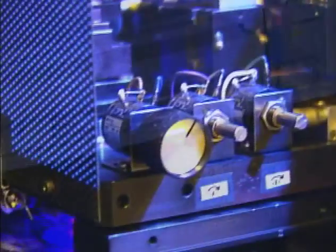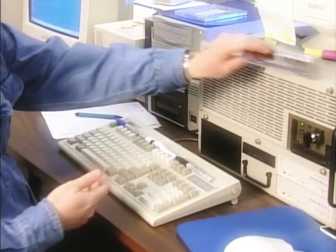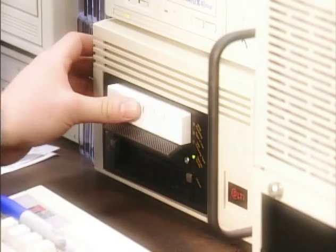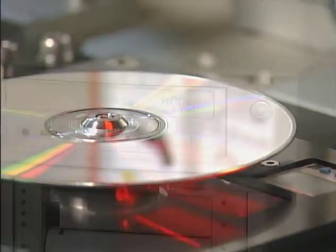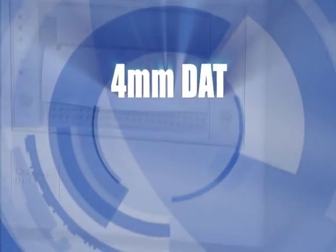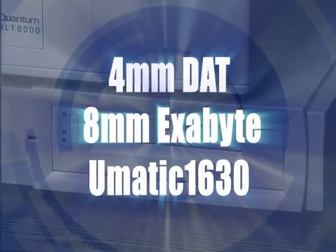We suggest that due to their capacity and transfer rates, CD and CDR are ideal media sources for CD audio and ROM. Ideal source material for DVD content would be DLT tape, DVD-R, or replicated DVD. We are also able to utilize or combine information from 4mm DAT tape, 8mm exabyte tape, and U-matic 1630 tape.